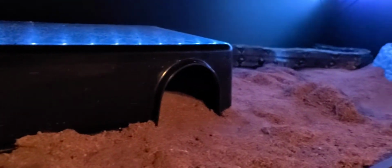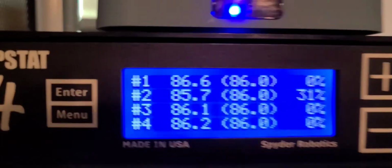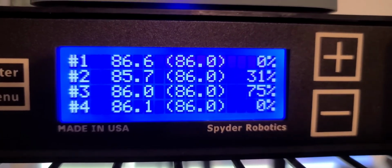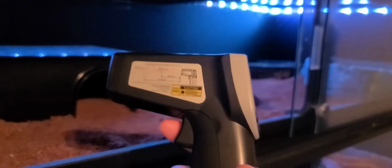It lets me know, like right now, you can see this is a little dry. I need to spray this down. My humidity's low. But you need thermostats. Now if you're looking, you can see it says 86. That's not really what the temperature is in there. That's what the thermostat is picking up here. My probe's down here. But you need a thermostat, you need your heat panel, and then you need this to help monitor and calibrate your thermostat.